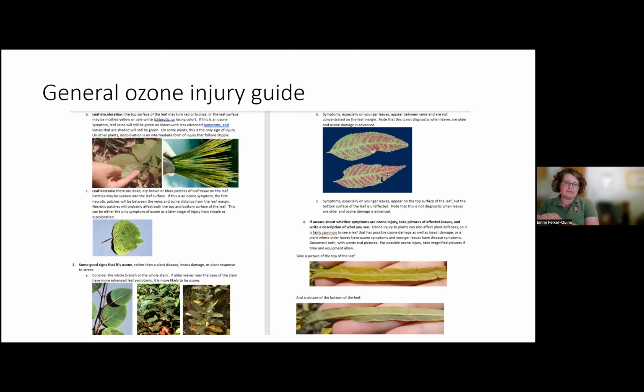This is a great time to do ozone damage surveys, because with our phones, we carry around fantastic cameras with us everywhere we go. And so just some advice that if you're not sure whether the symptoms are ozone injury, that you take a picture of the top of the leaf and the bottom of the leaf.